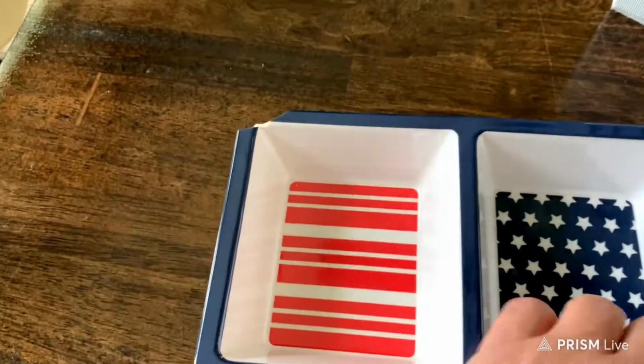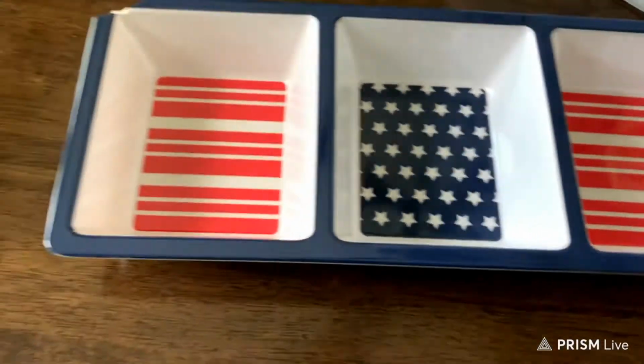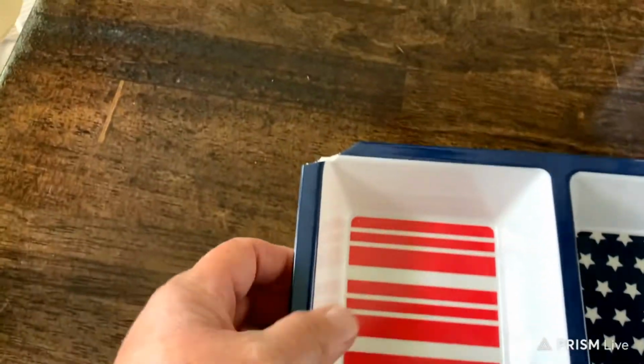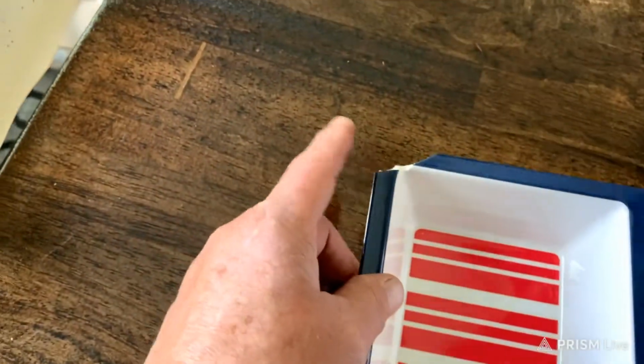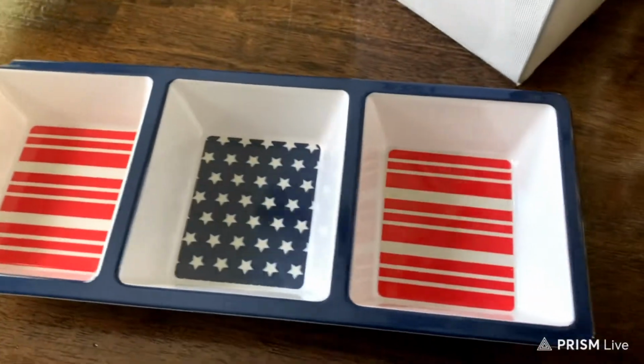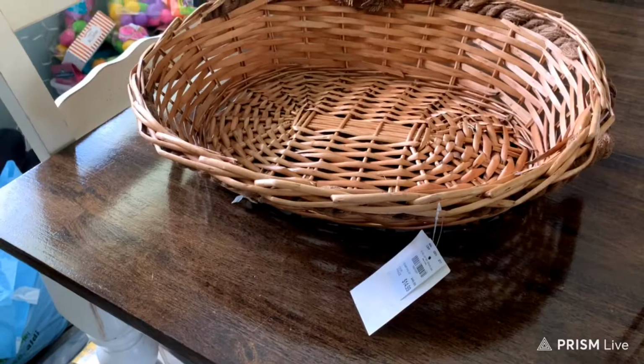Then this 4th of July or Memorial Day plate. Well, actually, you could use it all summer. It wouldn't hurt it. It's got a chip, so I don't guess I'm going to keep this. That's more that I'll have around, and I need to start getting rid of stuff.